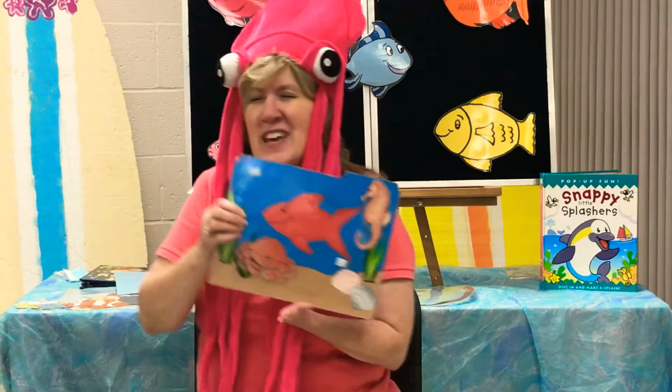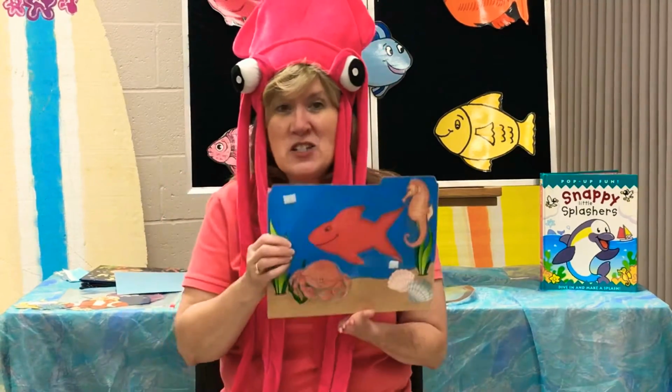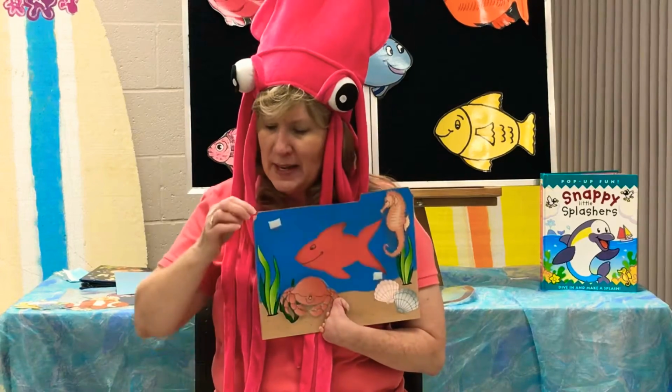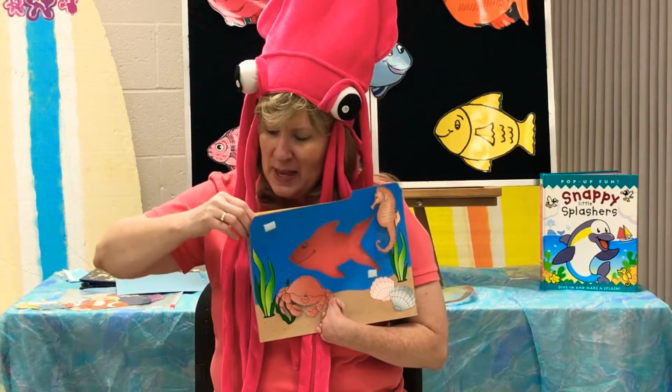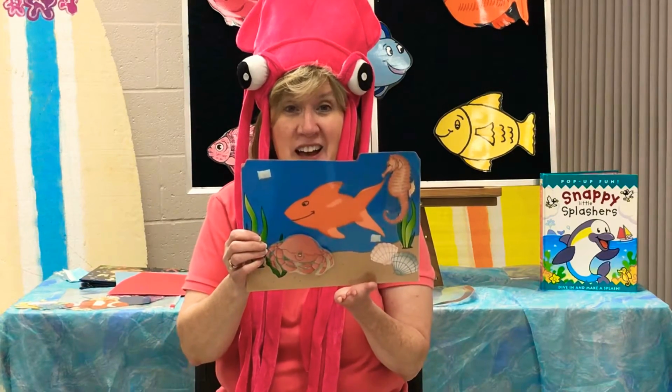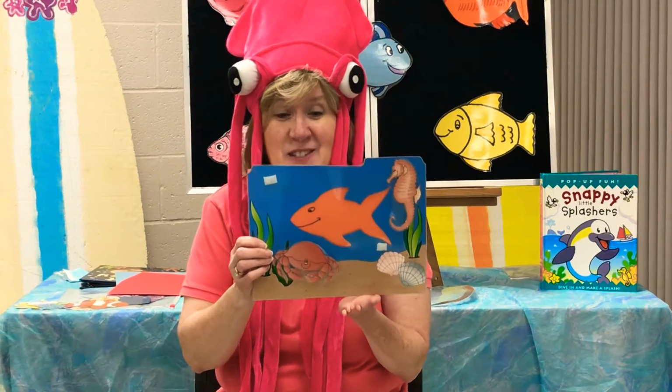I'm Mitch the fish, I can swim and I swish, and I can change my colors whenever I wish. And bling, just like that, Mitch changed to the color orange. Oh, wow, said Mitch, this is great.